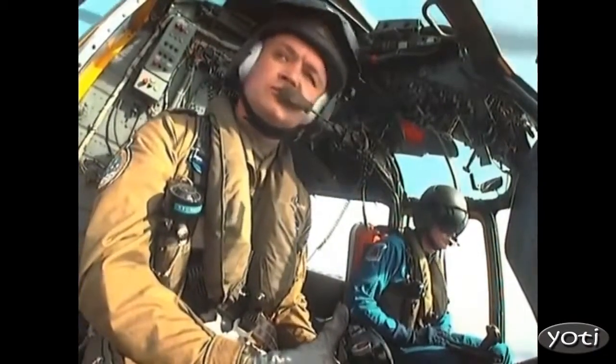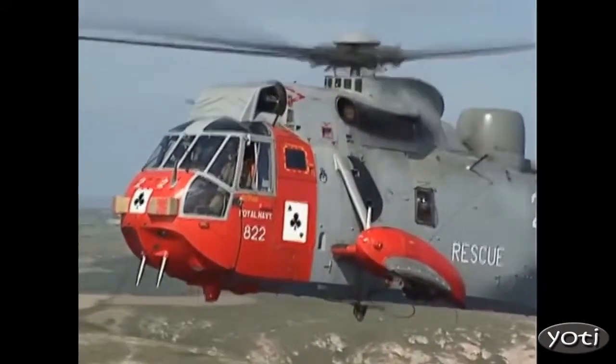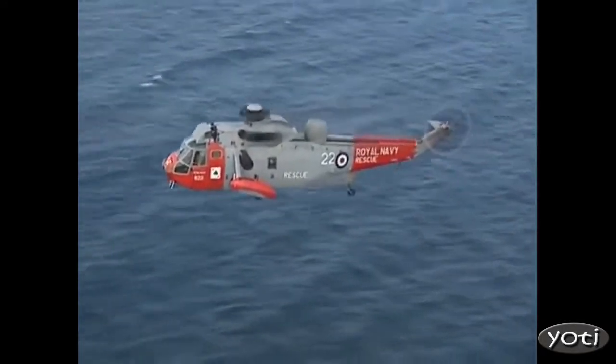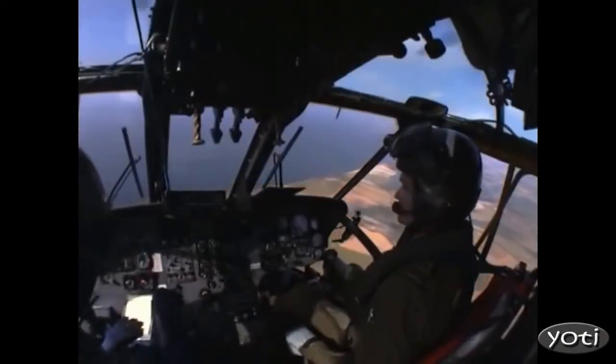So far this year, we've had 180 rescues. It can range from cliff fallers, which is probably one of the highest portion of our rescues, to children being blown out to sea.